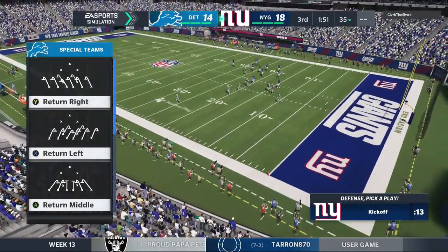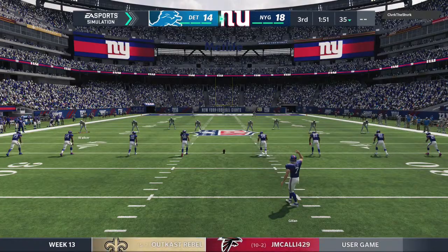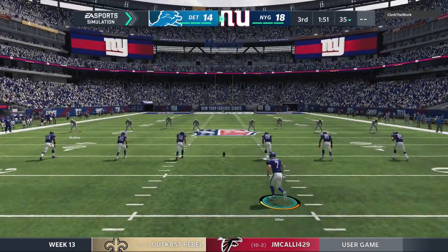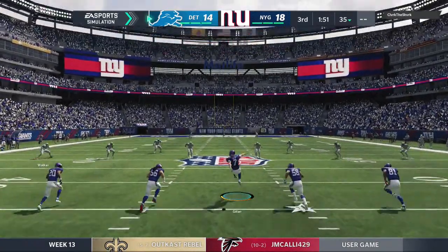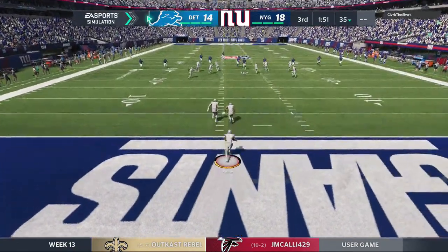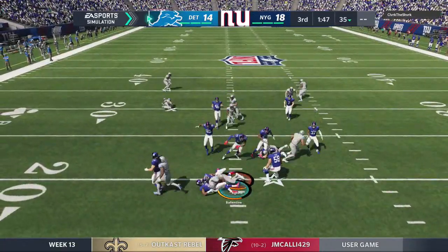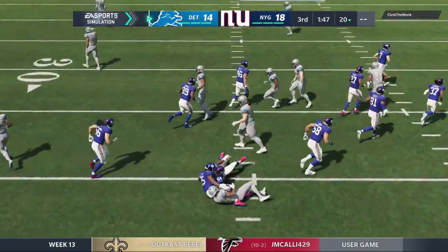Makes the score. They had it 1st and goal. 3 attempts, couldn't get it in, so they settle for 3. Yeah, the field tends to shrink a little bit the closer you get to the goal line, doesn't it? It doesn't sound right. It sounds a little counterintuitive. But you run out of space to run the deep routes, so they can just sit on the shorter stuff if you're going to throw it. If you want to run it, there's just not as much space. They end up having to take 3 there.